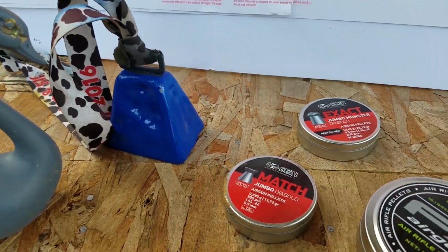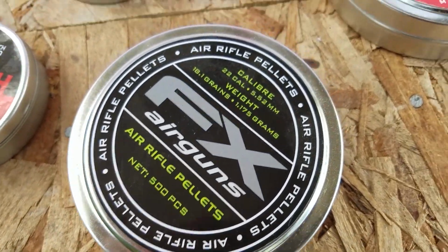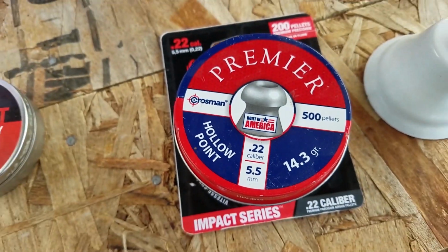Woo! Lucky boy. I don't sort my pellets, but I do drop them on the ground every once in a while. I have to pick them back up. So I don't sort or clean or do anything to my pellets, except I do look at them and make sure the skirt's not horribly bent. So that's what I'm doing right now.